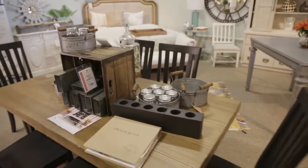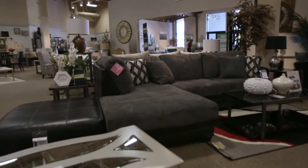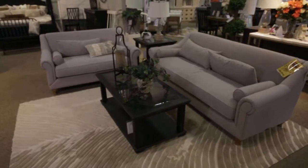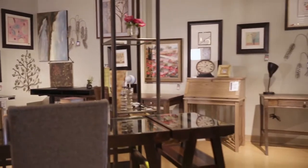I think it's great if customers do their homework ahead of time and have a preconceived idea of what they have in mind, either watching other television shows, doing research online and in magazines and print and Pinterest, to come in and already have somewhat of an idea of how you would like to blend your two styles together.